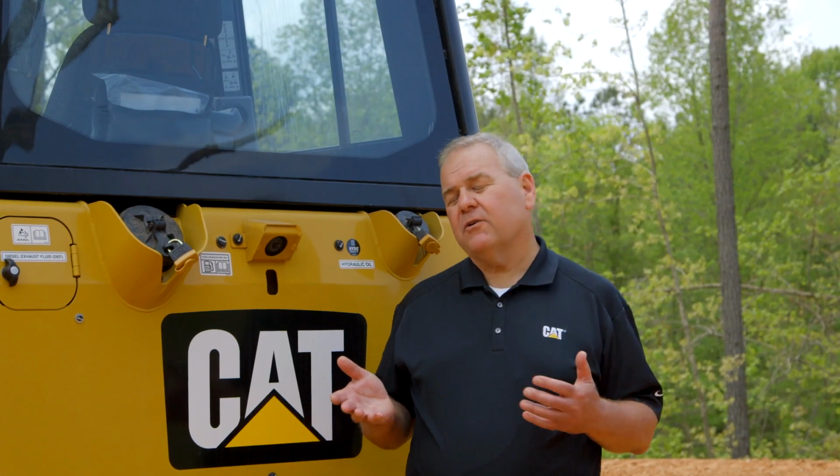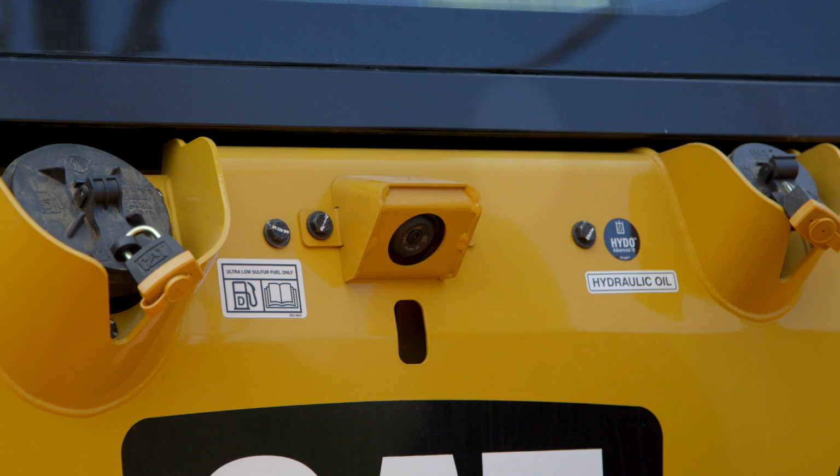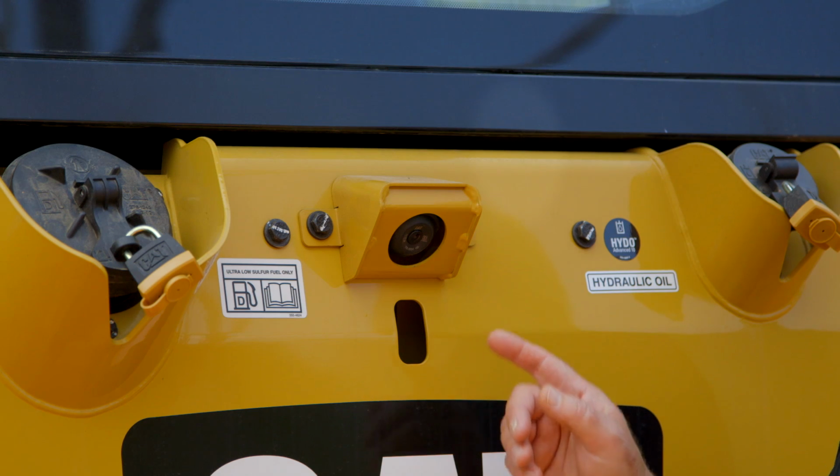From an operator's perspective, it's always important to know what's going on behind the machine. Traditionally, operators have had one of two ways to do that: glancing up in the rearview mirror or turning their head to the right and looking over their shoulder or their left to see what's going on in the rear. We've recently introduced a better solution to this, which is called our rearview camera. Now the operator can simply look at the dash of the machine and via the camera that's mounted on the rear of the machine see what's going on to the rear as he's working without having to look up in the mirror or turn and look over his shoulder.